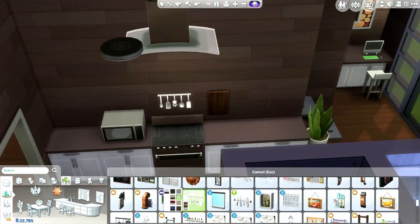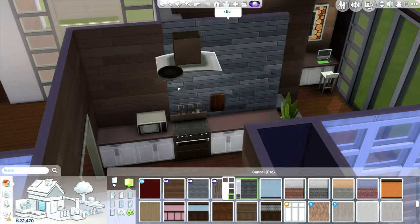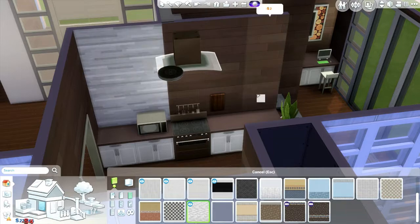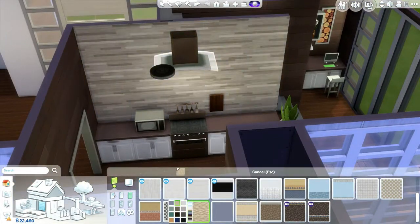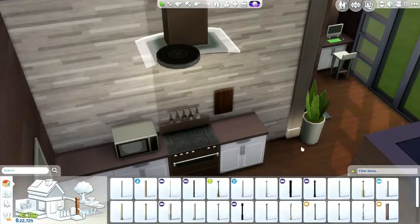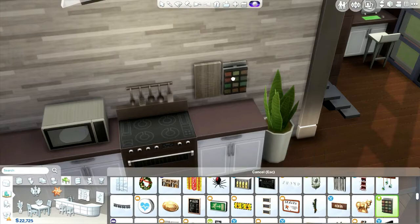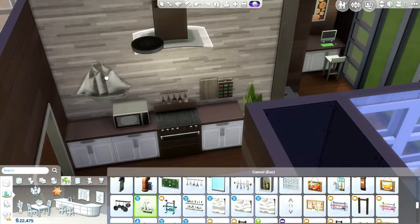So I used solid and striped. We'll say striped. I know it's not technically striped, but I used both solid and striped windows because I think it can get a little bit too much to use just those windows, but with a mixture of them, I think it turned out looking really nicely.